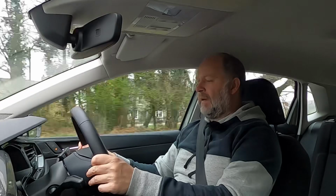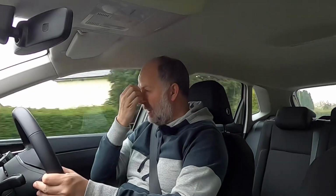I'm now in the courtesy car driving down to pick up the car. It's been so long really now, and I'm just so looking forward to not seeing the Megane with a big bloody dent in the back. So we'll go and have a look today and see what it's like.